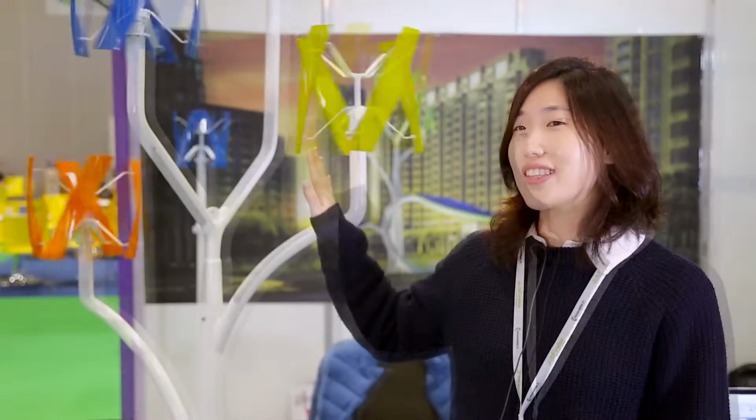It has turbines and solar panels, and each turbine and solar panel creates about 100 watts in energy. This one is actually 1/5 in scale, so the real size would be about 11.2 meters. Our main goal was that we would like to make a product that would be not only functional, that would go along with pretty much any kind of surroundings.